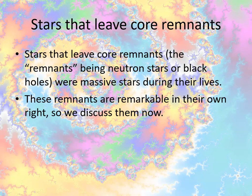So now that we have discussed white dwarfs and white dwarf supernovae, we're going to turn our attention to neutron stars. These are the end results of stars that began with more than about 9.5 times the mass of our sun, but less than about 18 or 20 or so times the mass of our sun. So the end result at the end of the day is that you get neutron stars out of those.